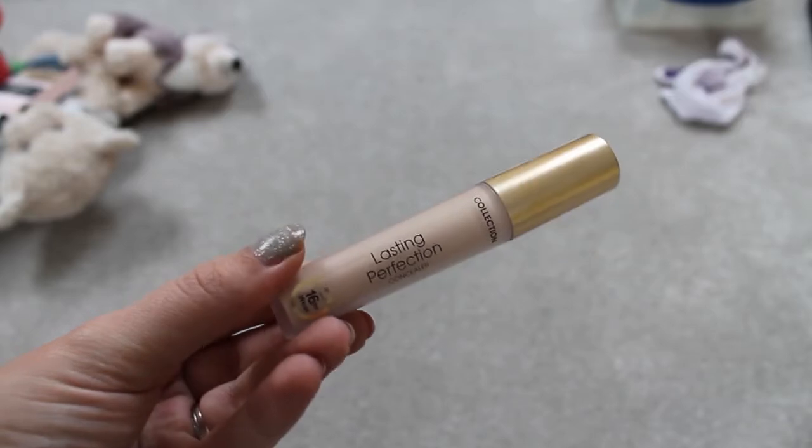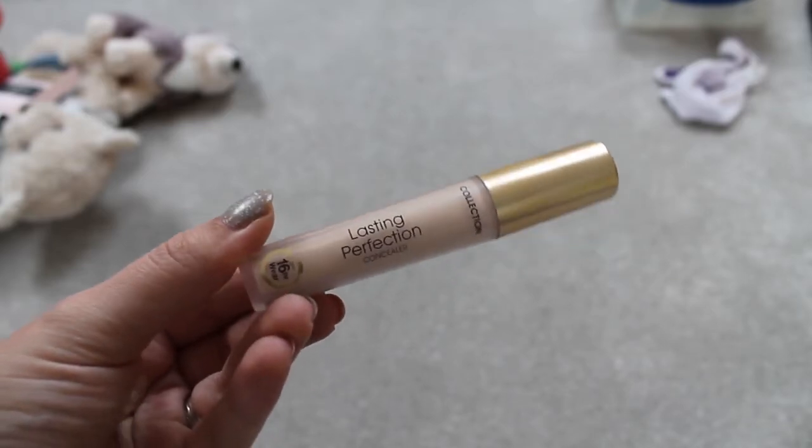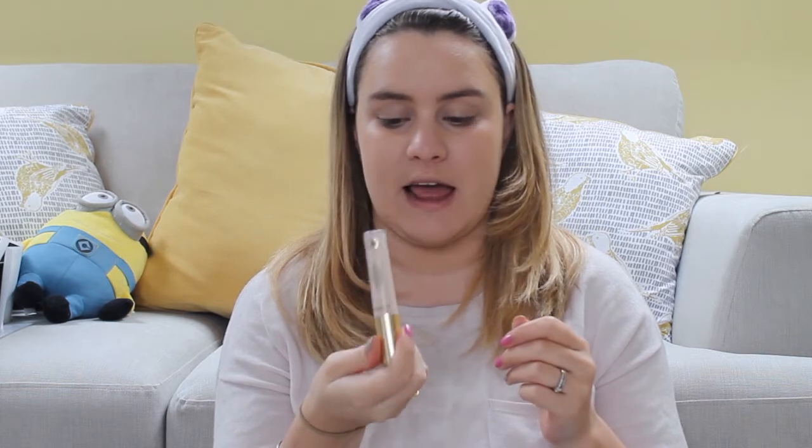But the one I ended up going for, which loads and loads of people were recommending, was the Collection Lasting Perfection Concealer. I have used the original one, but they have reformulated it in the last few months, so I thought we'll give it a go and see how it compares to the old one. It is smudge proof, budge proof, transfer proof, conceals dark circles and blemishes for a flawless 16-hour wear, and is apparently water resistant. The original I always found a little bit too thick and drying for me personally, especially under the eyes, so that's what I'm going to be looking out for with this one. But let's go for it.